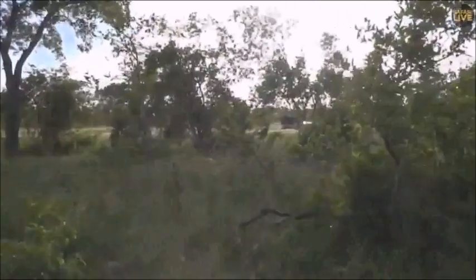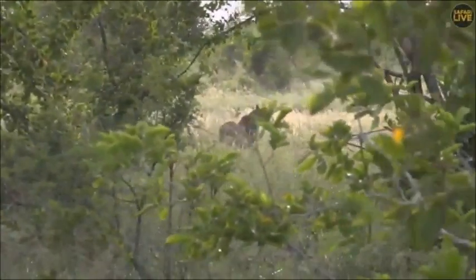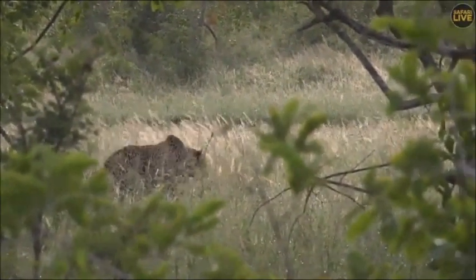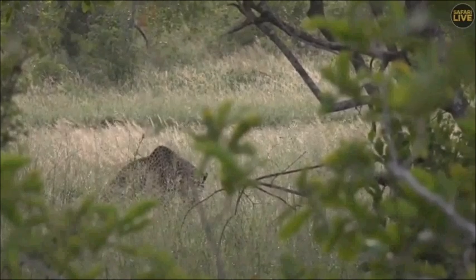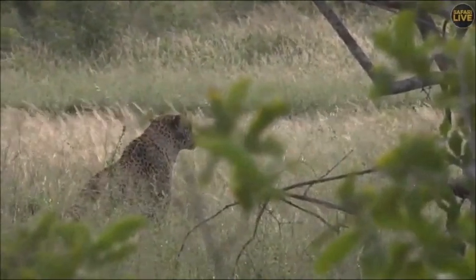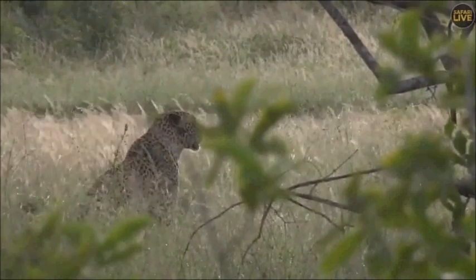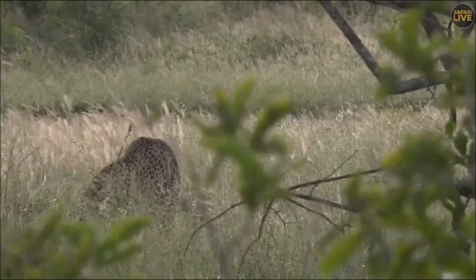I'm trying to remember what Chitwa's like. He's there now. Hang on. There's a gap. If I go forward, you might... No. Tell me when. It's not a great gap. There. We go back a little bit more. There we go. There. So you can just see him. So he obviously raced off. But I think the impala have jumped a lot further ahead of him now. There he is. Just sitting in the grass.